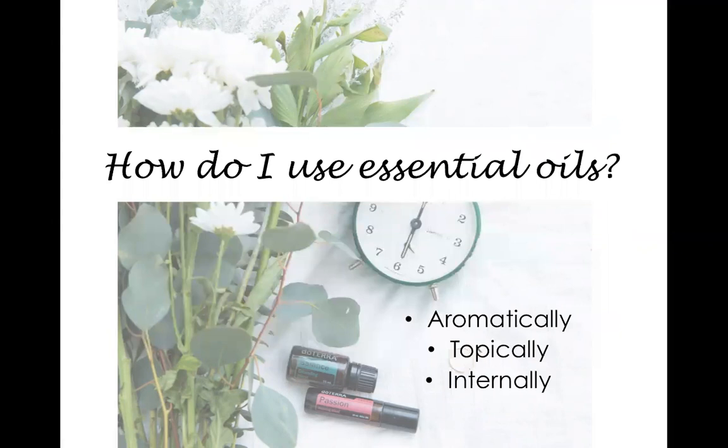You can also make a mist spray and spray it in the air. You can use essential oils topically by applying it on the back of your neck, down your spine, on the bottoms of your feet, which have the biggest pores in your body, or on your body. You can also apply it with coconut oil, fractionated coconut oil, and that's actually going to help get oils deeper into your skin under the epidermis. So applying essential oils topically is pretty effective, especially when you use fractionated coconut oil with it.